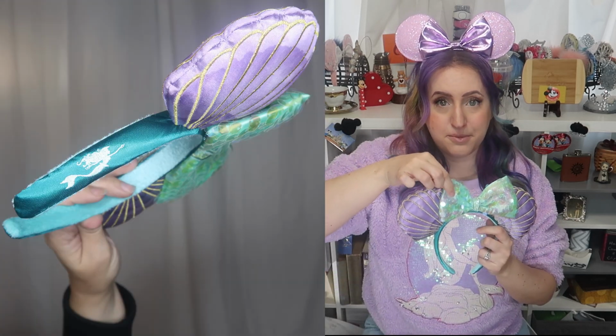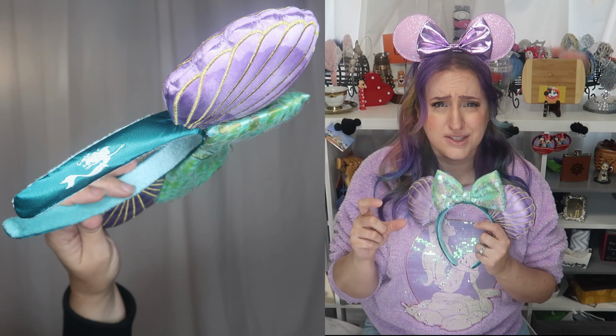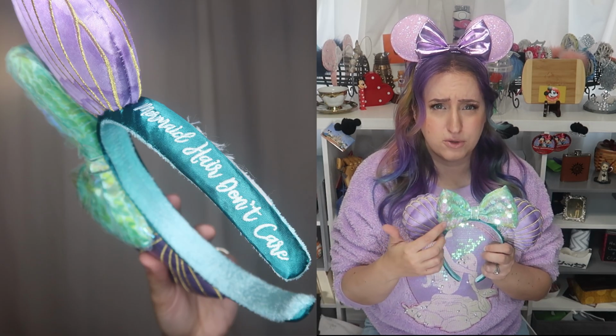They also had these Ariel ears for $3.99, and these, you can't get these anymore. There's a new style where this is the material of the ears, and the bow looks like two little darker purple seashells. I honestly don't like that as much. I know it's got more shine to it, but I think this older Ariel style is much cuter. It's got a lot more detail to me in the seashell ears. There's this ombre print, there's the gold embroidery on the seashell, and I still like the sparkly bow. So I like this older one better, so I'm very glad that I was able to find this for the price.